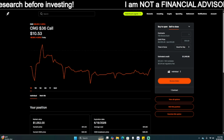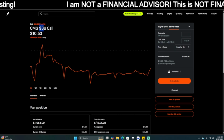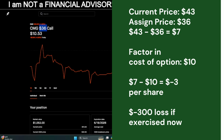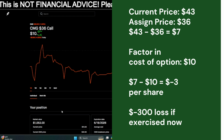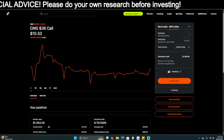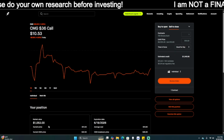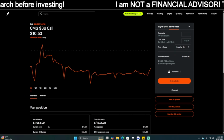Now, obviously, you're like, Fridge, why don't you do that now? Because it's at $43. Even though this would cost me $3,600 if I bought 100 shares right now, I'd be up $700. It's amazing that that's the case. But remember, I paid $1,090 for it. So I'd be in the hole about $300. If I closed it now and exercised it, I would be down $300, which we don't want. You want to exercise it when it's profitable, and that wouldn't be a profit right now.